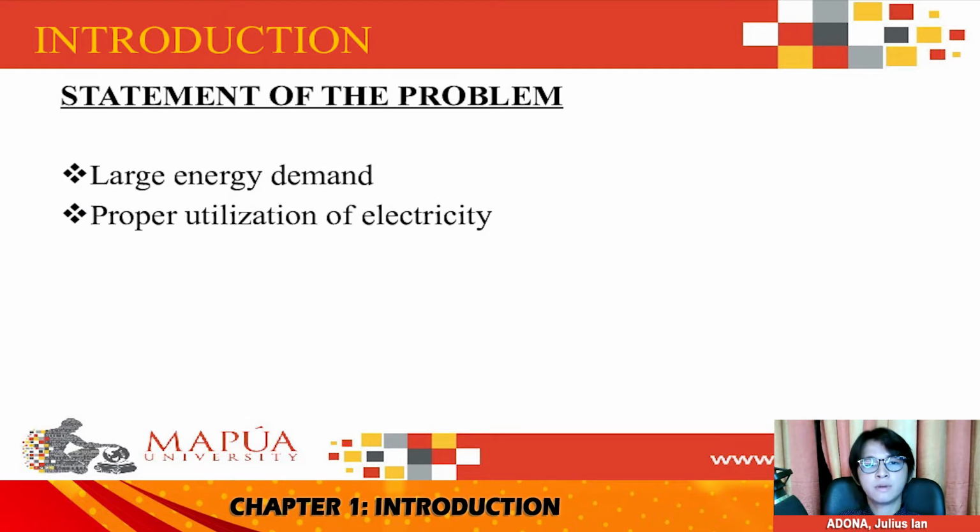Mapúa University is bound to have a large energy demand due to the amount of lighting power density, HVAC system, and overall electricity used for laboratories, classrooms, and offices. In RA 11285, it is stated that the Commission on Higher Education must incorporate appropriate energy management courses into existing energy curricula. It would also encourage higher education agencies such as universities and colleges to adopt energy savings initiatives.